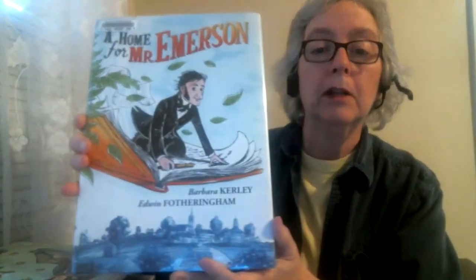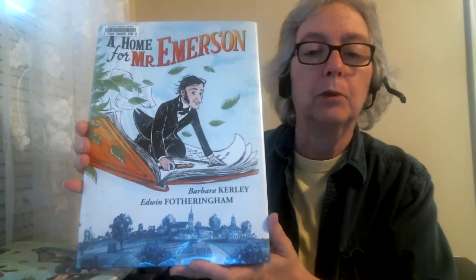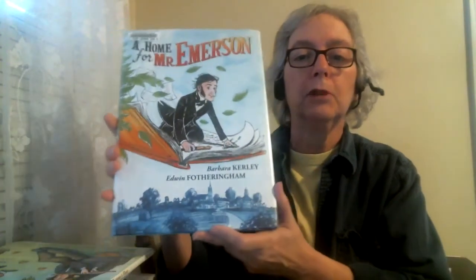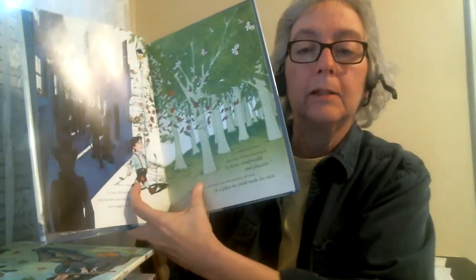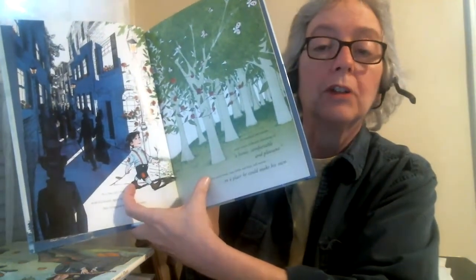How about any other conquered author? Well, we got two about the Emersons. All right. First one is A Home for Mr. Emerson, written by Barbara Curley, illustrated by Edward Fotheringham, came out in 2014. And since it's a home for Mr. Emerson, it's a biography of him. Here he is as a little kid. How about that? In case you wanted to see Waldo as a little kid, there he is.